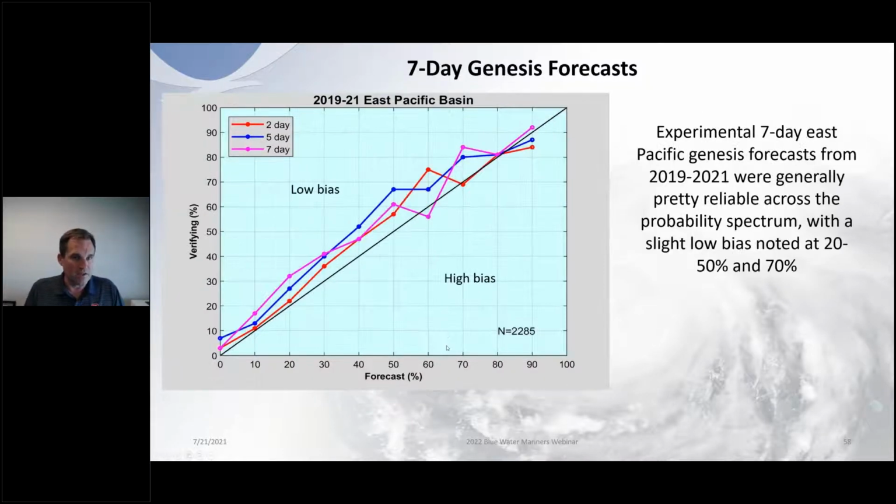Similar pattern in the Eastern Pacific. Our Genesis forecasts are pretty well calibrated across the probability spectrum. So we may try to do something experimental or some sort of public depiction of 7-day Genesis forecasts as soon as next year in the tropical weather outlook. So stay tuned for that.